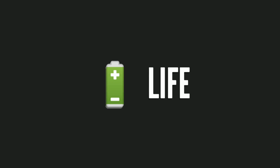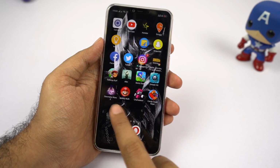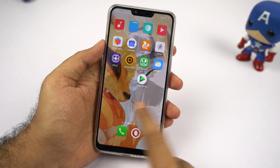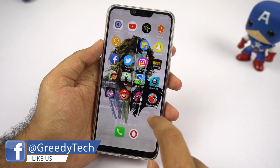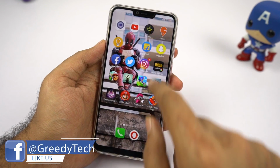Now the next best feature about this phone would be the battery life. This phone packs a massive 4230 mAh battery, and as I've said earlier, the processor used on this phone is also very power efficient, so battery life on this phone would be great. For a normal user, it can last you almost 2 days, and even if you're a heavy user, it can definitely last you more than a day.